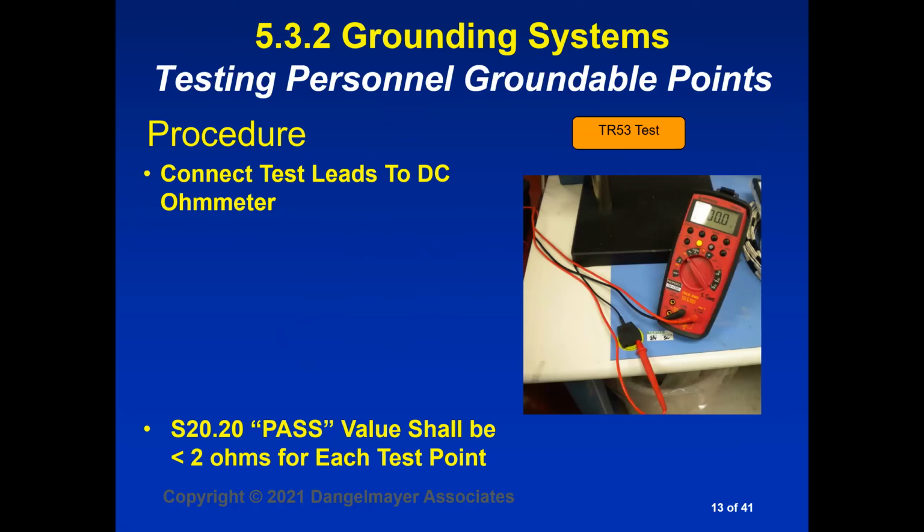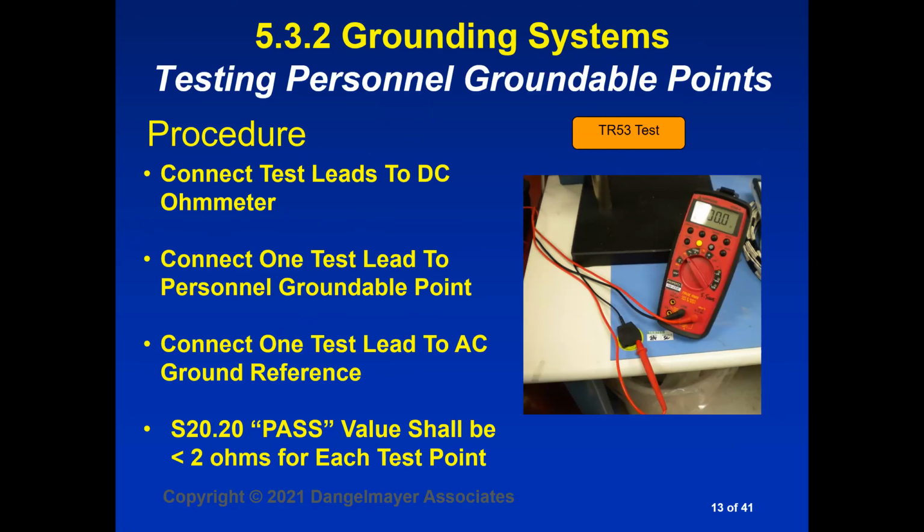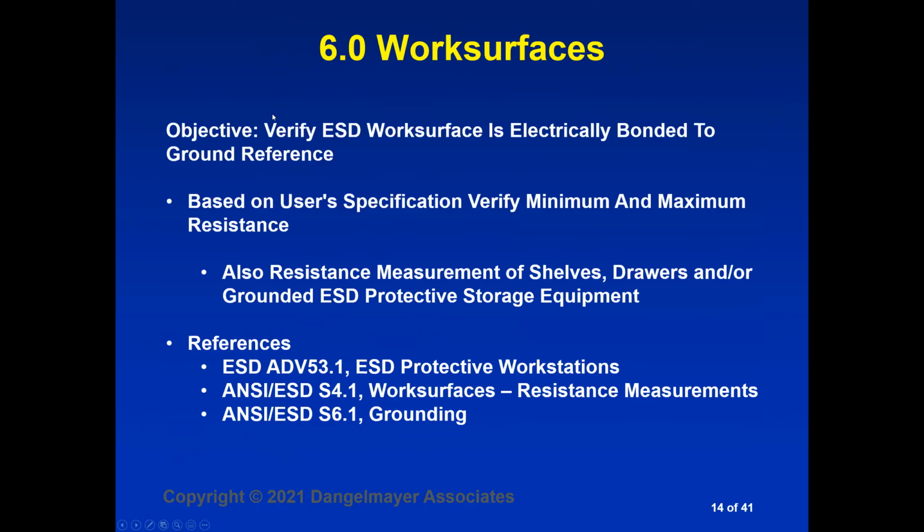Test procedure, very simple. Connect test leads to a DC ohm meter, connect 1 test lead to the personnel groundable point, and connect the other test lead to your AC ground reference, and the S2020 pass value shall be less than 2 ohms for each test point. Very simple measurement.